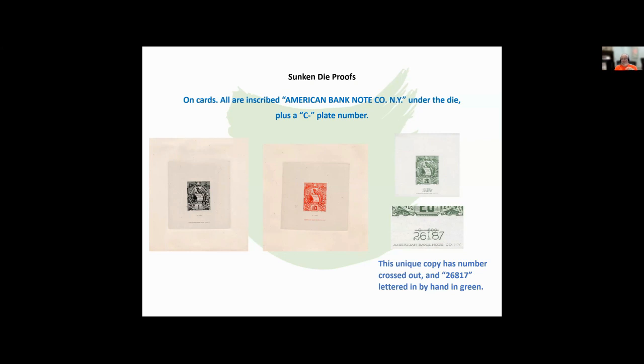Now, what I'd like you to notice is that each of these has a plate number issued by the American Banknote Company. But if you look at the right, the 20 centavo stamp, originally the plate number was C300. But the American Banknote Company at one point in time decided to renumber a lot of the plate numbers. So what they did was, by hand, they crossed out the C300 and they wrote in by hand the new plate number 26187. And this happens not just for Guatemala. It happens with pretty much all the Central and South American countries that had plate proofs issued by the American Banknote Company. We have an interesting sunken die proof with 2 designs as part of the same proof.